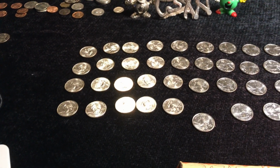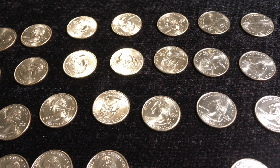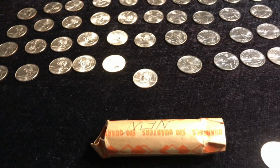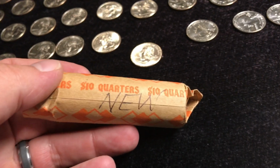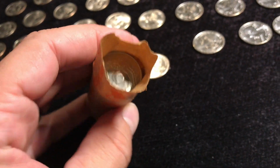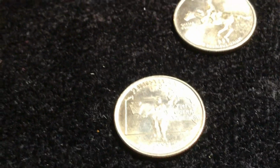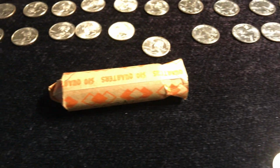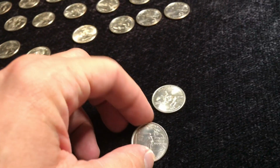Alright, well that was a lot of fun checking out all the different coins, hoping for the best, but unfortunately coming up short. And also at the beginning of this video I did tease this roll, and I thought it might be a mixed roll, and I think it is. That's Georgia. And then we've got, oh, and these are all D's, by the way. We've got a Delaware, and then this is a Pennsylvania. So we'll check that out next time. We've gone on long enough, so watch for that one in a future video.